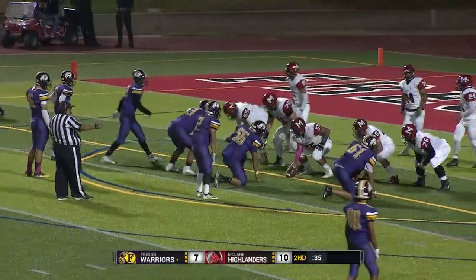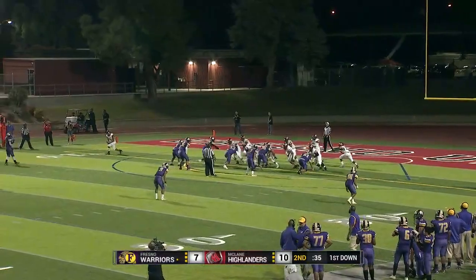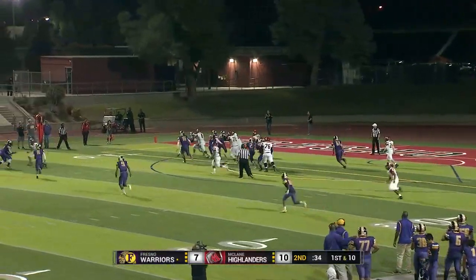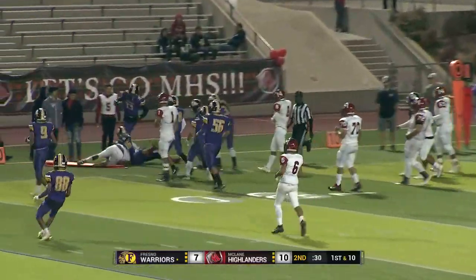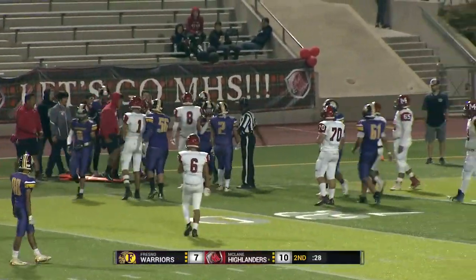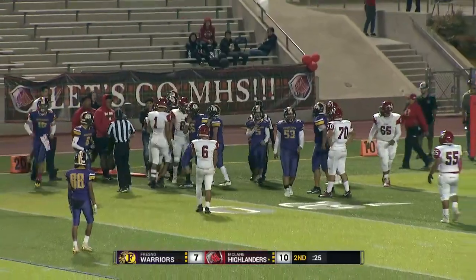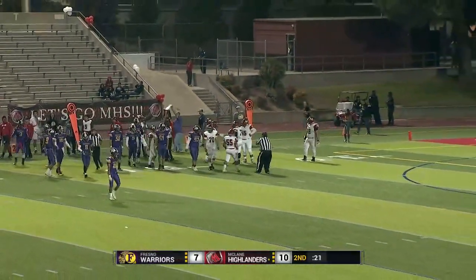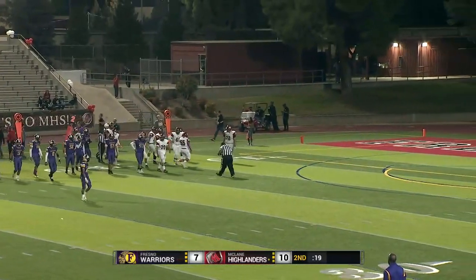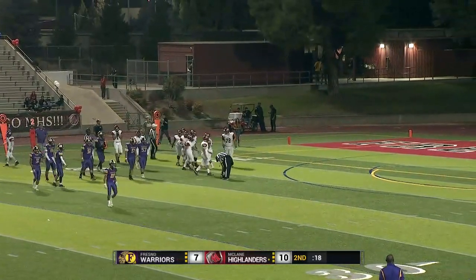I don't expect the Highlanders to get too cute right now. I think they'll be satisfied going in with the lead. Dorsey takes the handoff and he has got a gain of about 9 yards. Number 12, Damian Dorsey, the ball carrier. Even though he ran out of bounds, the clock continues to run at 18 seconds.